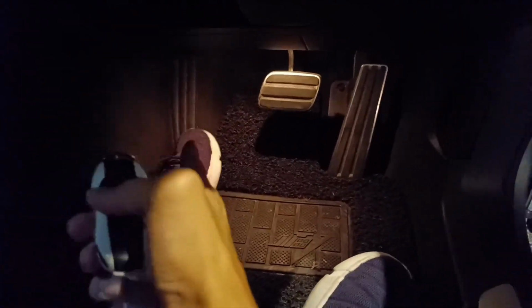The pedals on the Porsche Panamera is the organ type, typical German sports car, and you do get a footrest on the left.